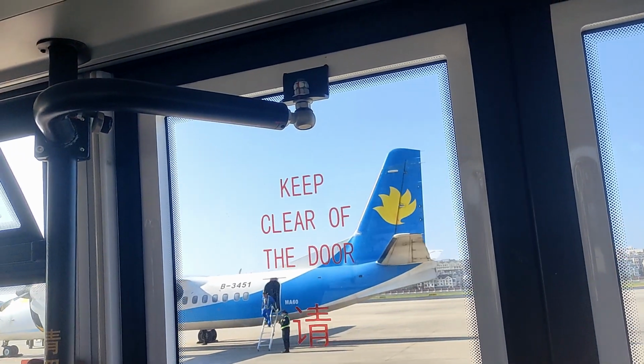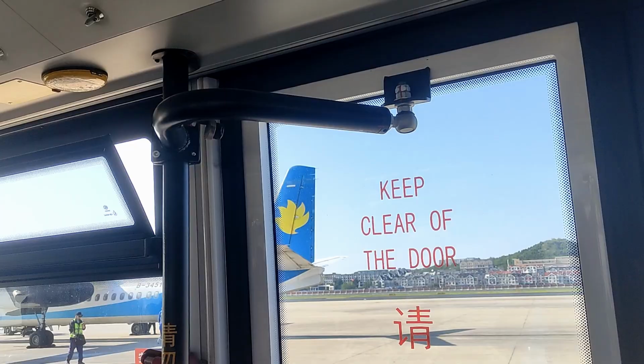Countrymen, the bus is moving. Will you please hold the handle?